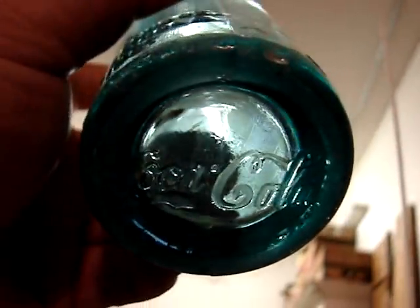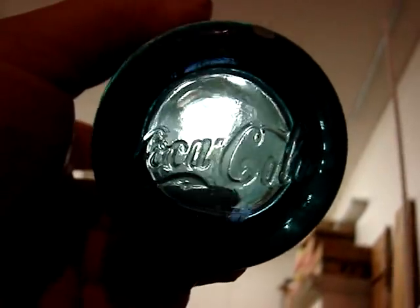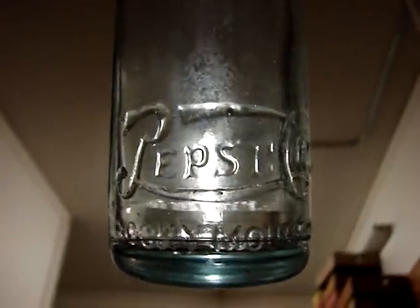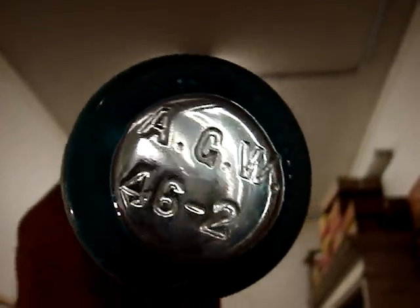So yeah, that might be worth $60. Probably would have been worth about $125 if it wasn't cracked. And then I have this Pepsi. The embossing's a little weak on this one. And it's from American Glass Works. From Rocky Mount.